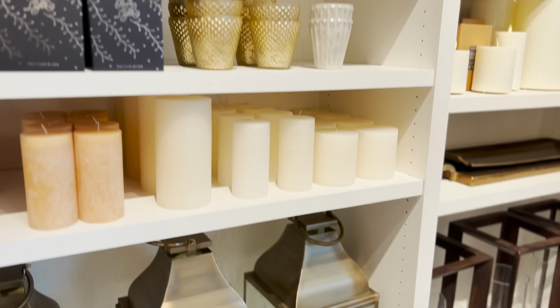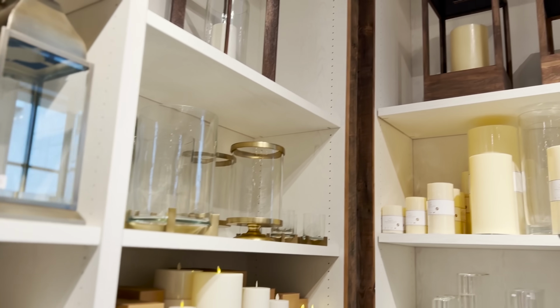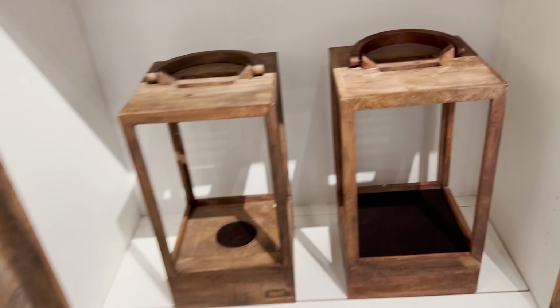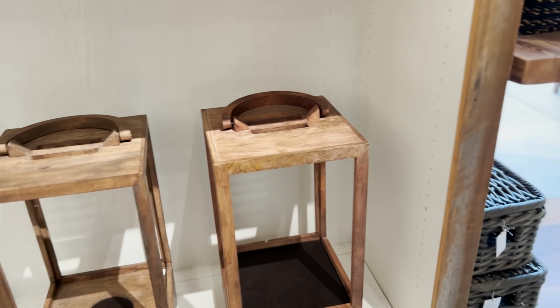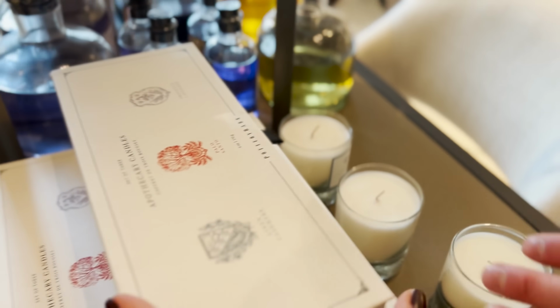And then right here is all the garden selection. So it was really fun to see all the different lanterns. You've got wood, you've got brass. You just have this moment where you can really choose whatever your style is. And Pottery Barn is pretty much gonna have whatever you're looking for. And I really think that their lanterns are so high quality.